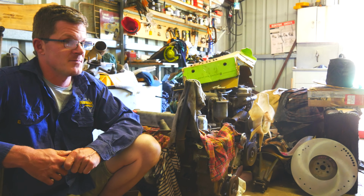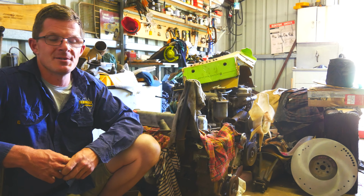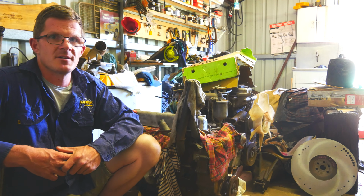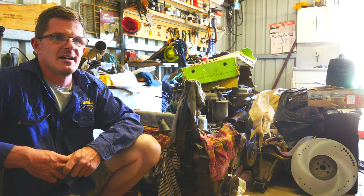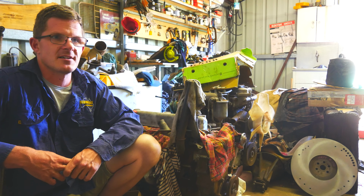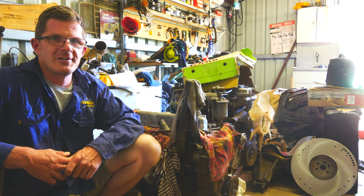I've just had some bad luck, and I've had some bad luck with the Land Rover Series 2. The gearbox has recently been rebuilt and now it's failed. It's pumping vast sums of oil from the transfer case to the gearbox. So yeah, I don't know what it is, but I just don't seem to have much luck.